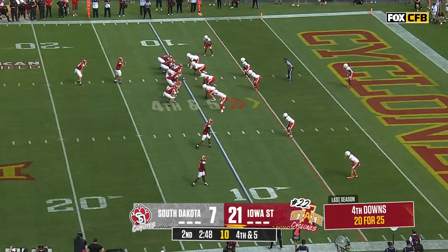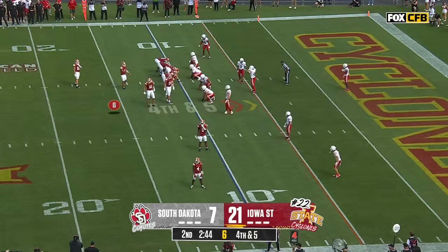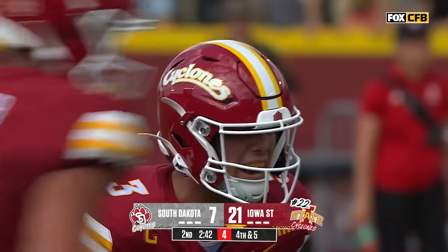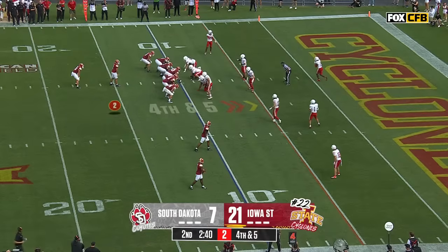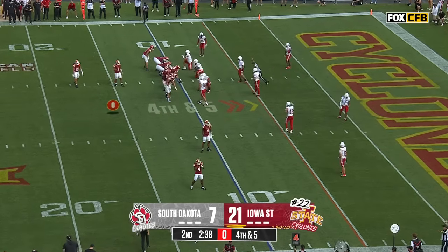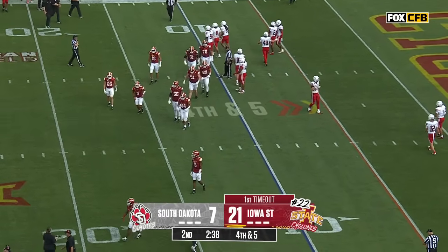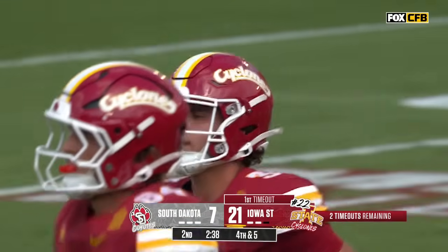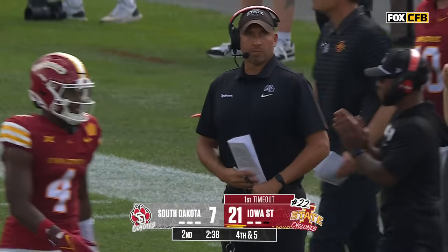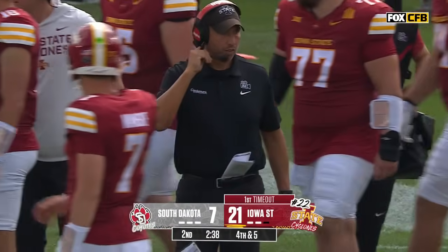3 tight ends in the game. Looks like they're maybe going to try to draw them. And if they don't come, then they'll opt for the field goal. Yeah, and a timeout taken by Matt Campbell. Through the years, that's exactly what they would do. We're going to take a quick 30-second timeout. We'll be back.